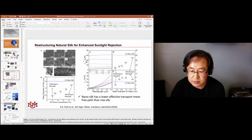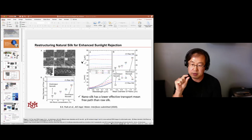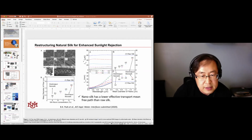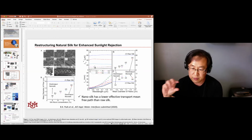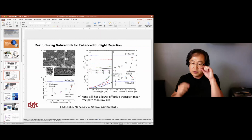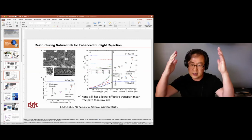just going to ignore the busy slide, but this L star that I'm showing you, the smaller the number is, the more reflective that fabric is. And so when we use a very thin fiber diameter, on the order of maybe a submicron, maybe half a micron or less, and electrospin it in a random way, we're able to really minimize what we call the transport mean free path for the light. That means with a very thin layer of engineered silk, we can effectively block all the sunlight.